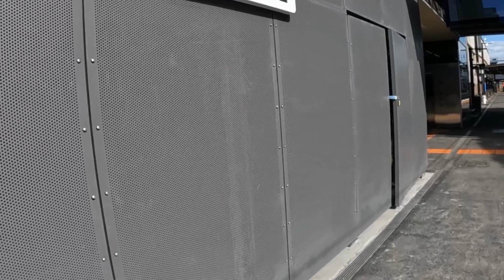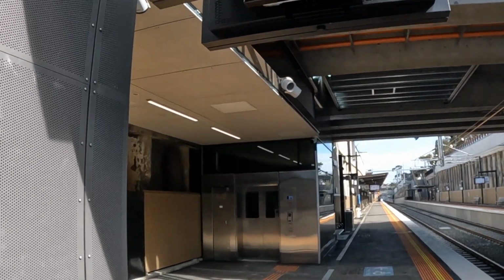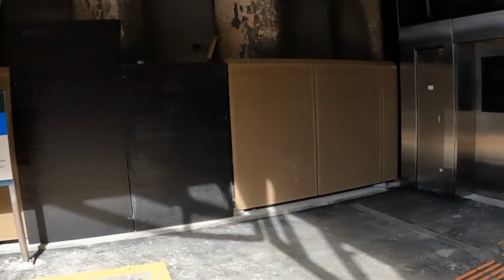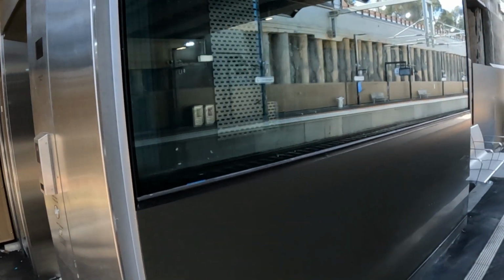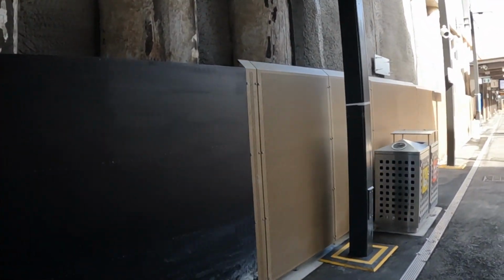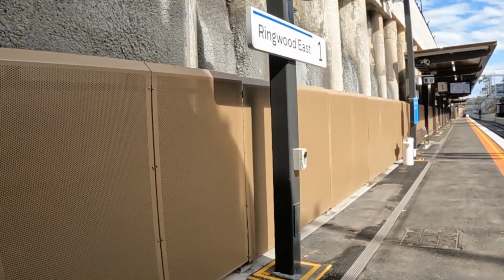Good afternoon, customers. Your next service to depart from platform 1 will be the 1252 Flinders Street, stopping all stations to Flinders Street except East Richmond. Your next service to depart from platform 1 will be the 1252 Flinders Street, stopping all stations to Flinders Street except East Richmond. And always remember to touch on your Myki at the start of your journey.